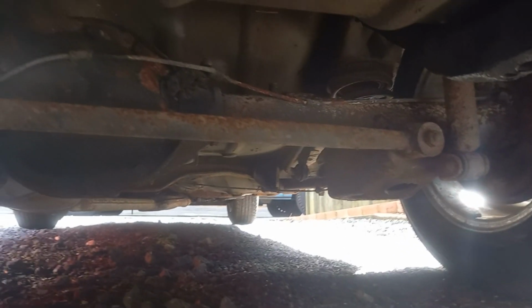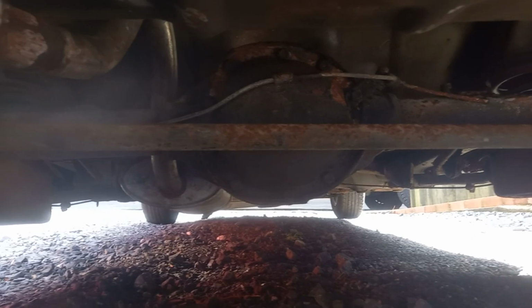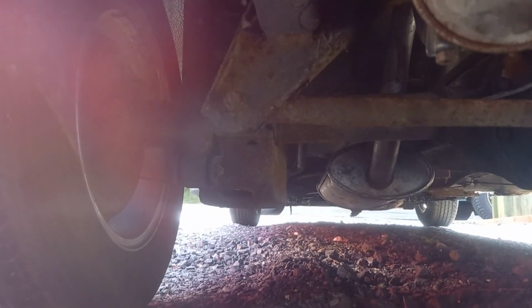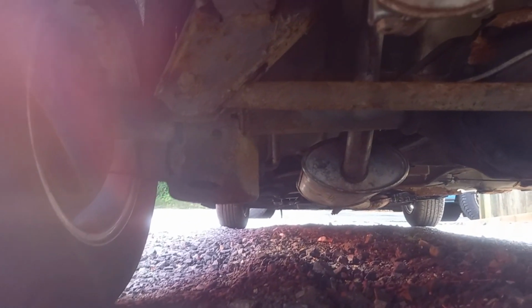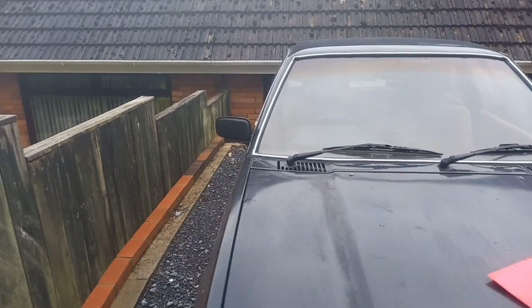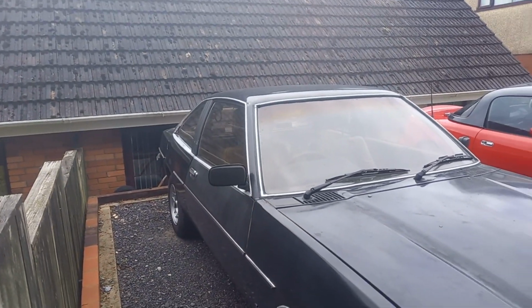Back axle properly located from day one. Look at that panhard rod, proper tramp bars. These Mantas stood out against Fords back in the day. They were a much better car. Needs a fair bit of work, but it's not horrendous.